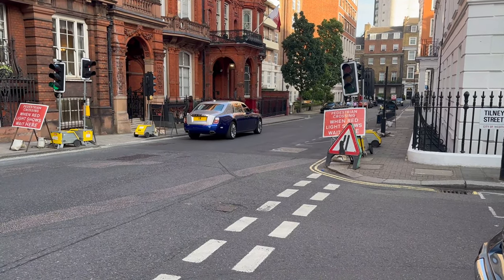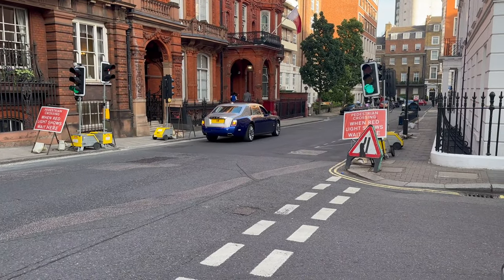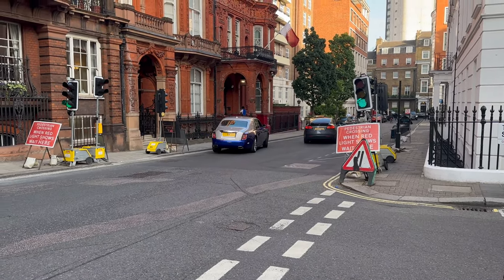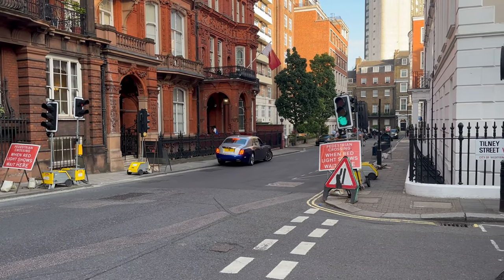Well, it seems that blue with silver roof is a common theme with Rolls, because this is the second one I've seen, this one being a newer Phantom. I absolutely love the Phantom. I just think it is the ultimate in terms of luxury. I like it way more than the Cullinan, and I feel like when you pull up to somewhere and you get out of a Phantom, I don't know, you just feel like a celebrity.